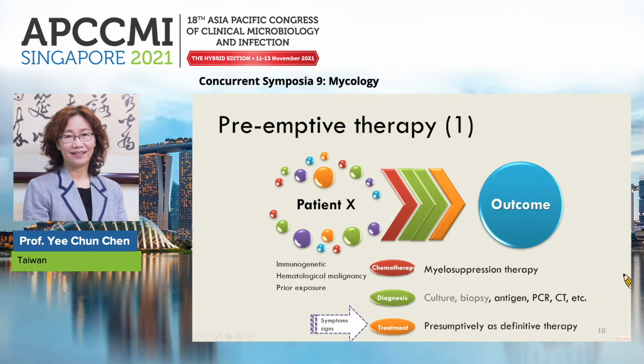Therefore, the similar idea applied in fungal therapy, we call preemptive therapy. I use this picture to demonstrate after chemotherapy during high-risk period, initiate scheduled diagnosis approach. When this biomarker become positive or CT scanning has finding, may consider initiate antifungal agent preemptively. The treatment presumptively choose as definitive therapy regimen.